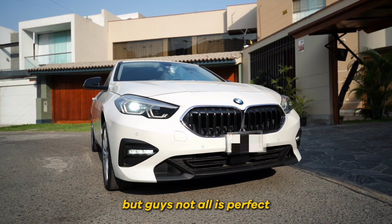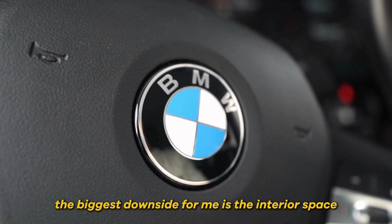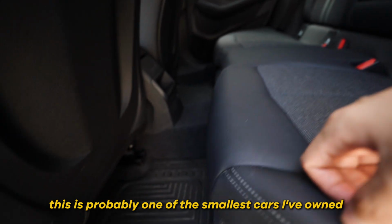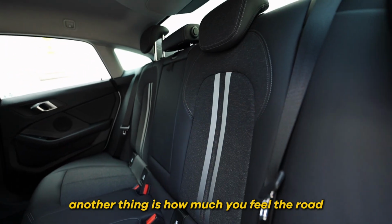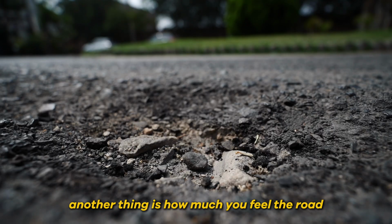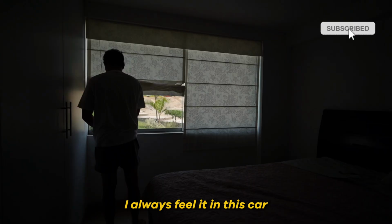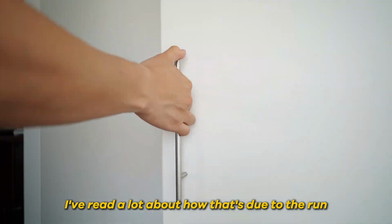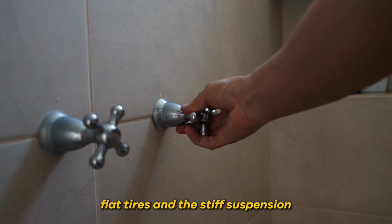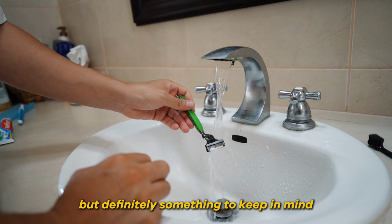But guys, not all is perfect. The biggest downside for me is the interior space. This is probably one of the smallest cars I've owned, along with the Mazda 3 hatchback. Another thing is how much you feel the road. Every bump, every crack, I always feel it in this car. I've read a lot about how that's due to the run flat tires and the stiff suspension. It's not a deal breaker, but definitely something to keep in mind.